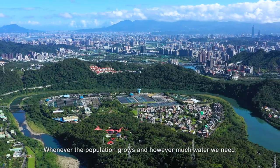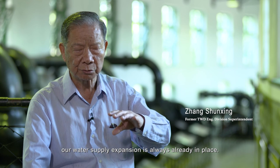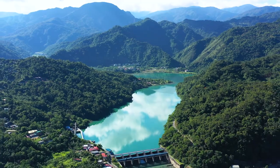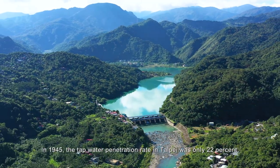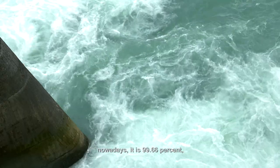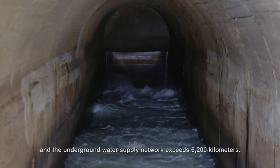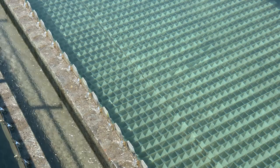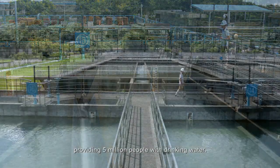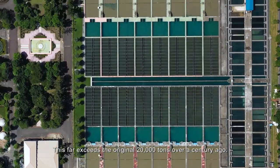network. In 1945, the tap water penetration rate in Taipei was only 22%. Nowadays, it is 99.66%, and the underground water supply network exceeds 6,200 kilometers. More than 2.3 million tons of water is supplied every day, providing 5 million people with drinking water. This far exceeds the original 20,000 tons over a century ago.